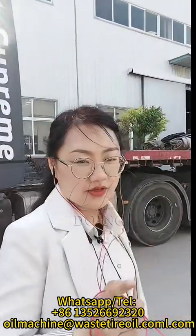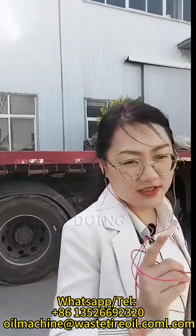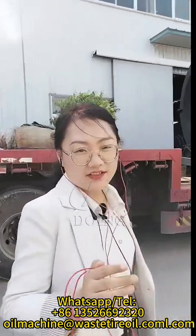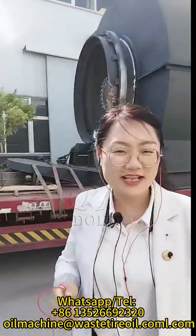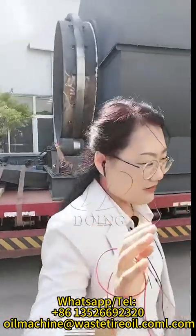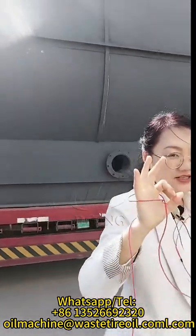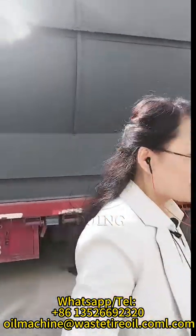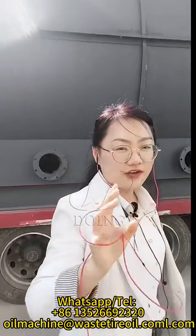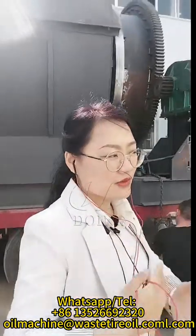Today, all of our friends in the lab showroom are very lucky because today our continuous pyrolysis machines, three sets, are under manufacturing. You can see the reactor, inside the reactor, and the furnace structure, everything you can see. If you place an order, you will see what we did for others, that will be what we will do for your orders.